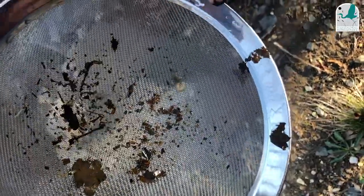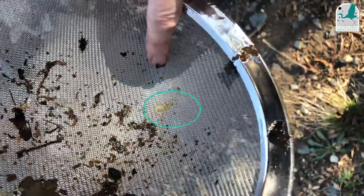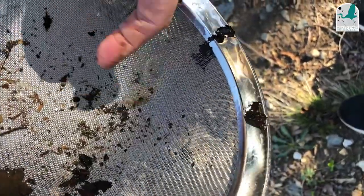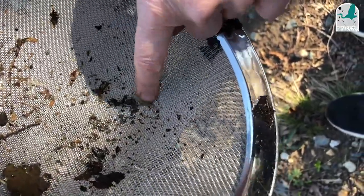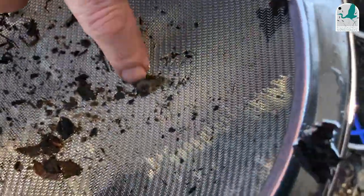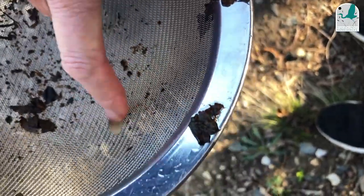Let's see what else we can find. Okay, here we have a really big, looks like a scud, but I bet you it's a different kind. And when I first took the sieve out of the water, it was jumping. And I think it's done with the jumping. But can you see it? No more of the jumping. Come on, bud, one more jump.